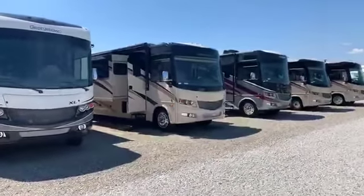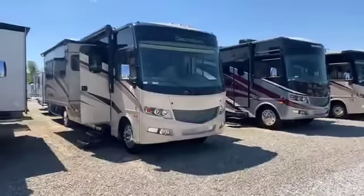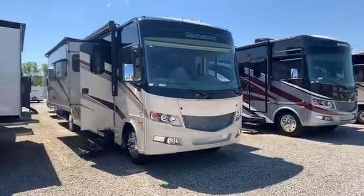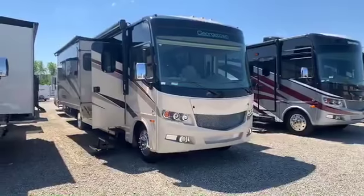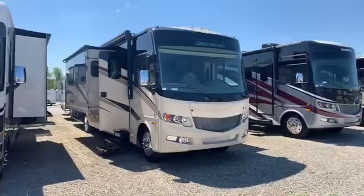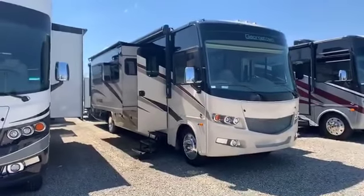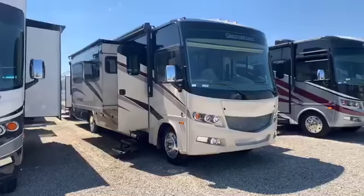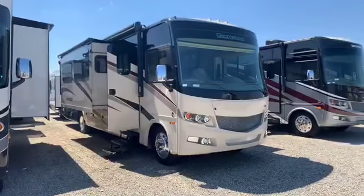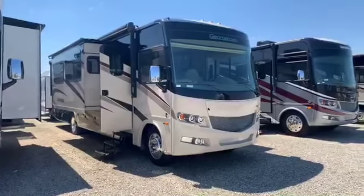Take this one in particular, 2019. This is the new floor plan, 34H5 they call it, Forest River Georgetown. This is going to be a triple slide Georgetown at the best price in the United States at $111,000. Now, financing is available. If you have questions on that, please inquire. Give us a call or send us an email. We'd be happy to help you out. We also have a finance application you can fill out right from our website.